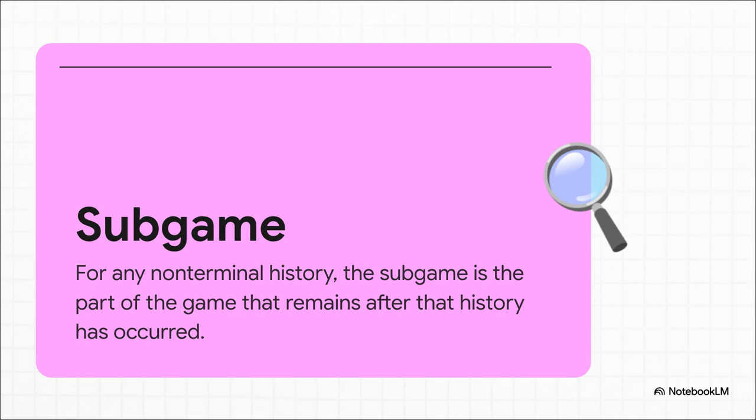And it's simple, really. A subgame is just a smaller piece of the main game that starts from any decision point. So, in our example, once the challenger decides to go in, the next part of the game, where the incumbent chooses to acquiesce or fight, is its own little subgame.